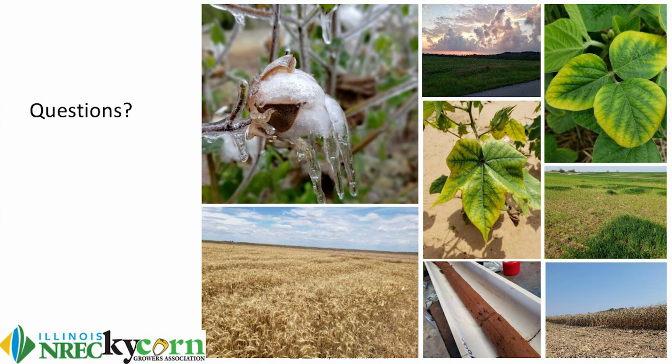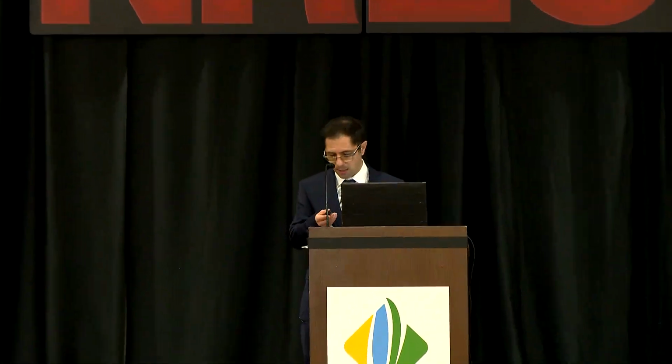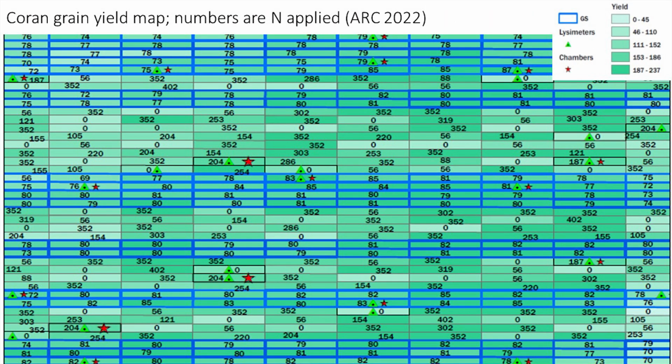On the sensor-based applications, what was the timing and what was the low end of the rate and the high end of the rate during that application? So if you had seen that, it was very stable. If you can see those numbers, the timing was around V7 to V8 of corn, but whatever that sensor gave us, it was very stable. It didn't give us like 160 something and then 20 something. It gave something around 70 to 90 pounds per acre. So there wasn't much variability within that square?